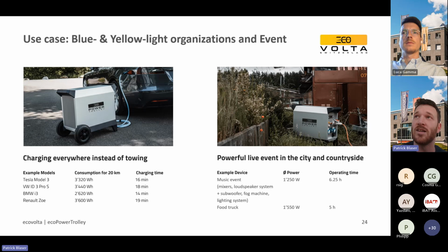Instead of towing the electric vehicle, you're able to charge an electric car within a quarter of an hour to go for an additional 20 kilometers, to first of all get out of the way, and second of all drive to the next charging station. Furthermore, it's also used for firefighters and police stations. And last but not least, as the ecoPowerTrolley has no noise at all, it's a good power supply for live events, music events, but also food trucks, for instance.